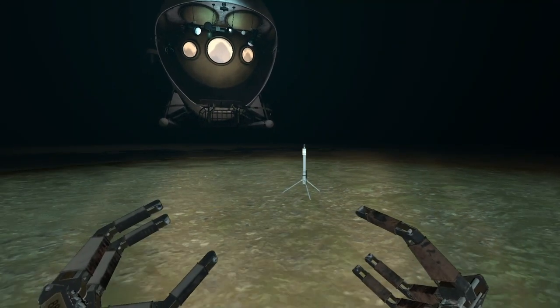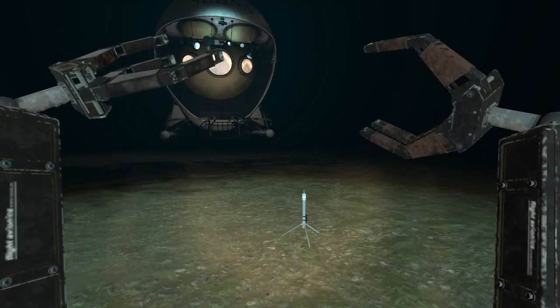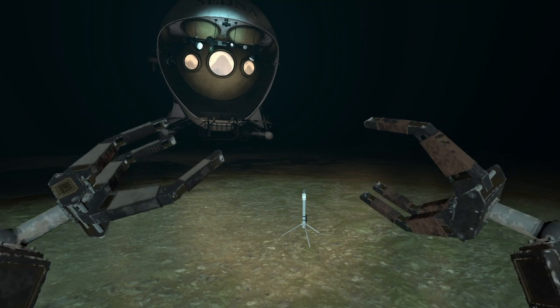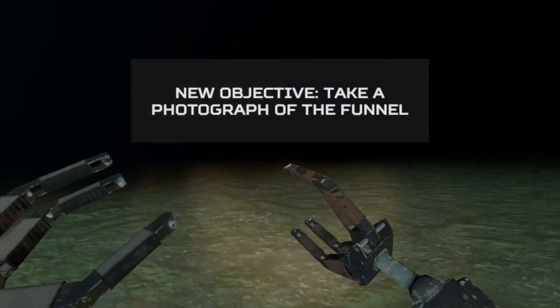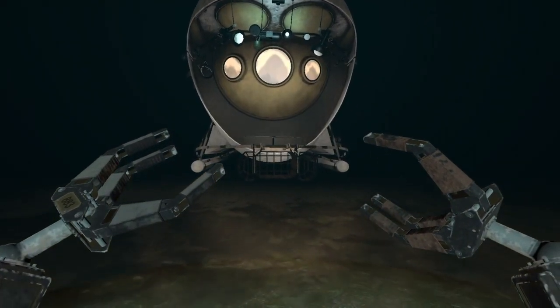Right, what's next then? Our final contract for today is from a Lebanese society. They want to see detailed images of the funnels. I have the coordinates. I'll mark them on your map. Another easy contract. It pays the bills. I'll head there now. I didn't realize there was a Lebanese Titanic Society.